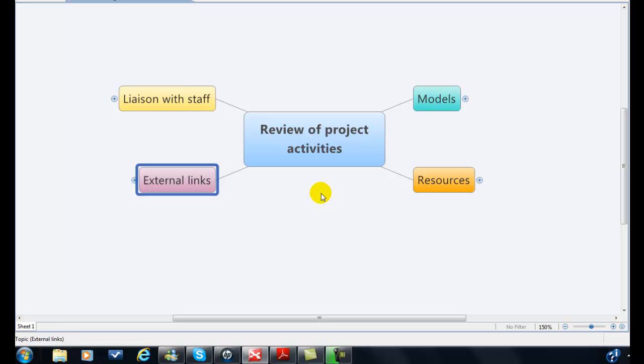Obviously, if you want to find out more information about these particular topics, if you download this mind map, you'll see that there are links to different resources that will give you more information about those topics. I hope this has been a useful format.